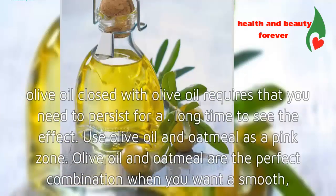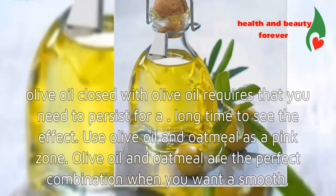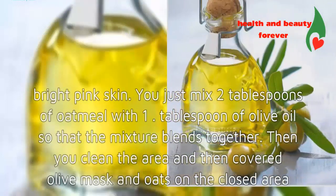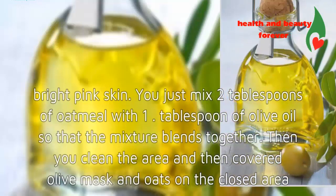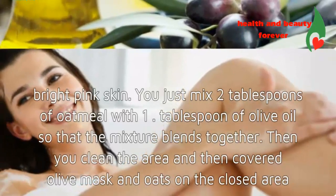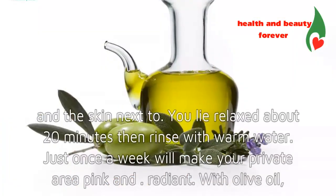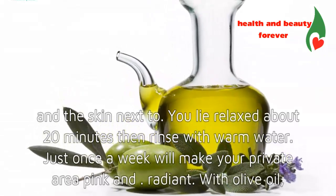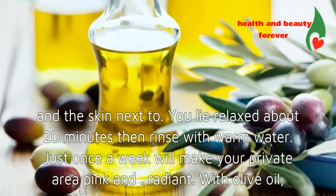Use olive oil and oatmeal as a pink zone. Olive oil and oatmeal are the perfect combination when you want smooth, bright pink skin. You just mix 2 tablespoons of oatmeal with 1 tablespoon of olive oil so that the mixture blends together. Then you clean the area and cover it with the olive oil and oat mask, including the skin next to it. You lie relaxed about 20 minutes, then rinse with warm water. Just once a week will make your private area pink and radiant.